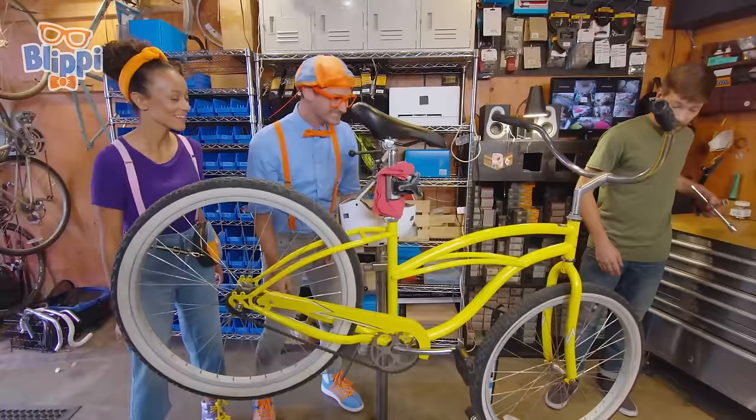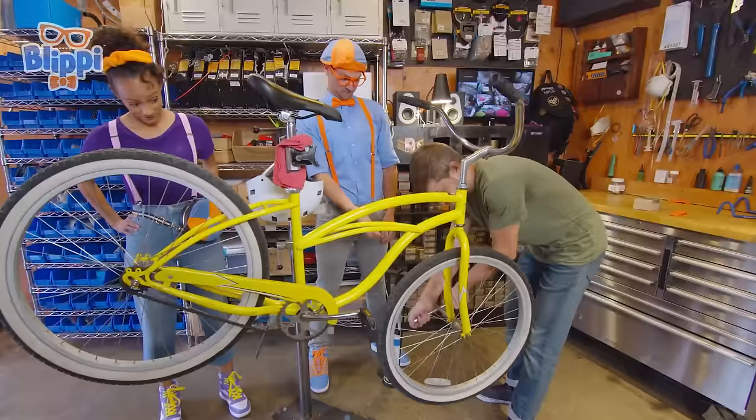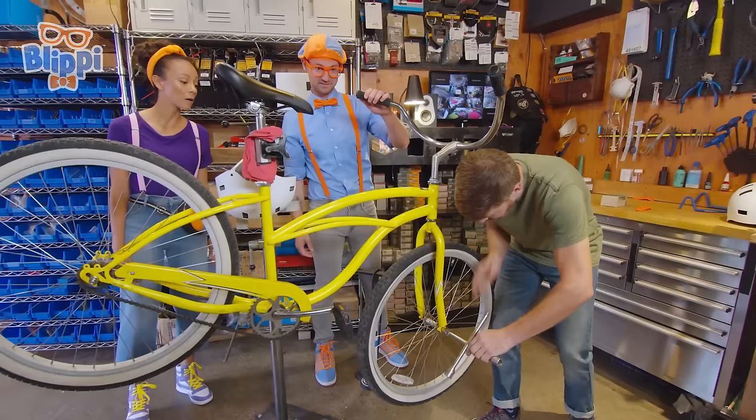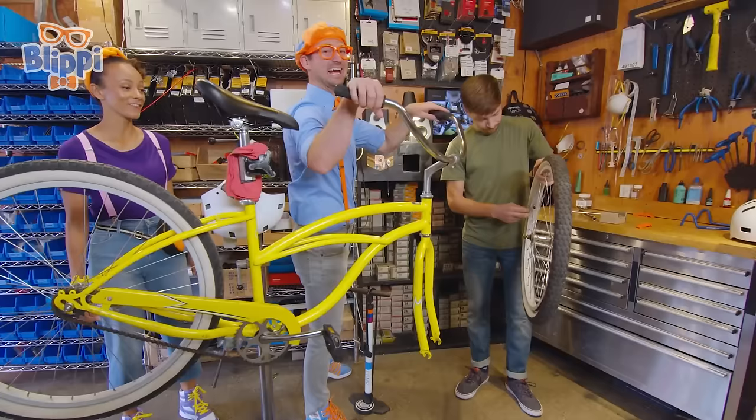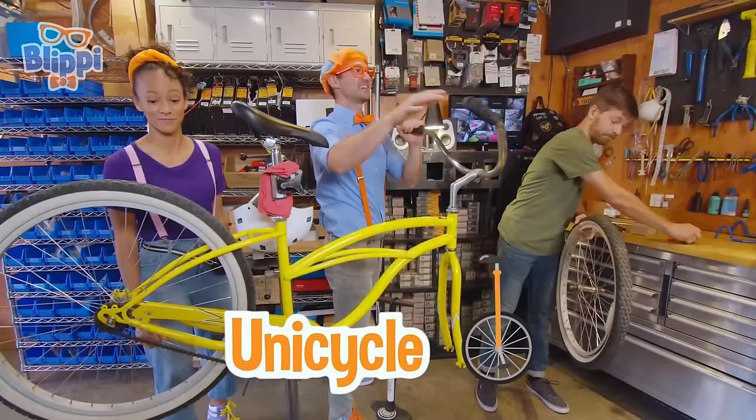So the first thing we're gonna do is remove your front wheel. So you're gonna remove the front wheel and tire? Correct. So we will take this 15 millimeter box wrench and loosen the axle nuts on the wheel. Wow. You know a lot about bikes. Whoa, look at this. Whee! Well, it's a bicycle. I know. Now it's a unicycle.